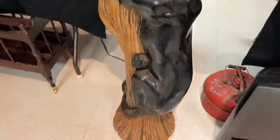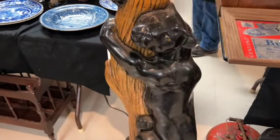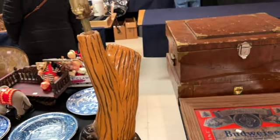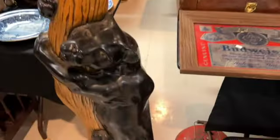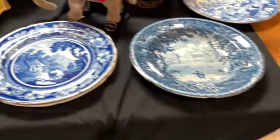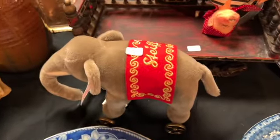I can't remember. Oh, look at this lamp. Look at this lamp. Come on. First of all, it's a floor lamp. Can you see how giant it is? Oh, if I had the room for that lamp. I mean, it's really like for a man cave though, right? It's a very masculine lamp, but I loved it.